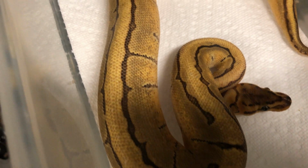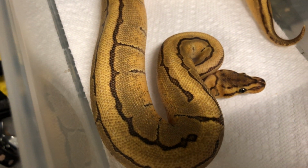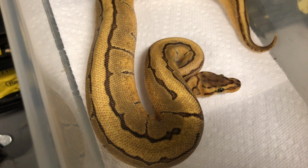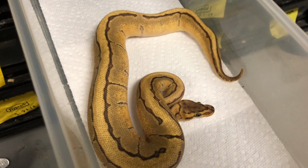Really, really nice. Great red stripe along its dorsal edge. Tremendous Orange Dream in there. Really lightens this and oranges it up. And then, of course, the pinstripe fragments the whole pattern. So great male that you can get some pinstripe into your collection by next year for sure.